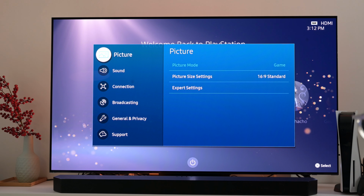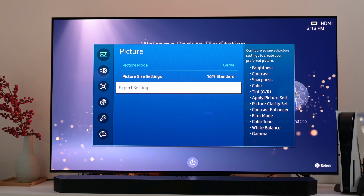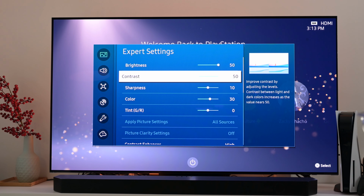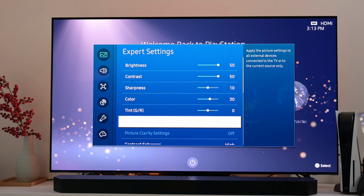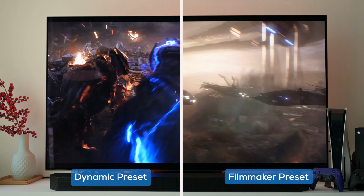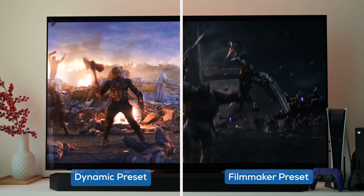On the other hand, if you're looking to gain finer calibration on the S95B, be sure to turn this feature off in order to access the full suite of color profiles. Overall, I found that Filmmaker mode is rather muted for my liking by default and will definitely benefit from some tweaks under the settings menu.